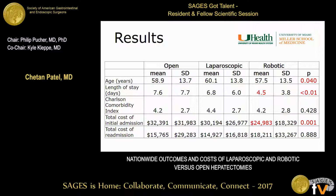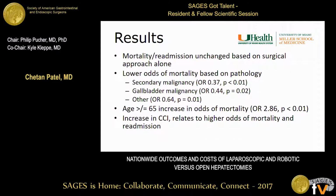The Charlson Comorbidity Index was similar amongst the three groups. And what we found that was most interesting was that the overall total cost of the initial admission was lowest in the robotic group, which was a mean of about $24,900 compared to laparoscopic and open, which were both above $30,000. And this difference was statistically significant. And the cost of the readmissions was about the same amongst the groups.